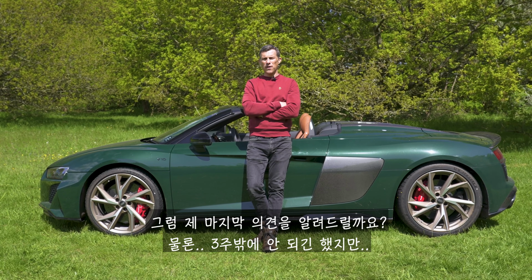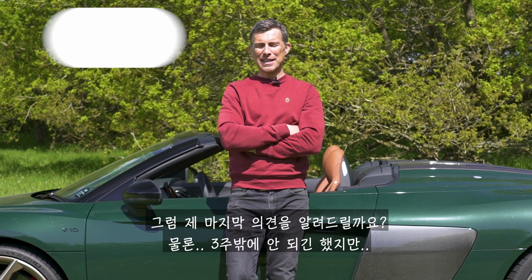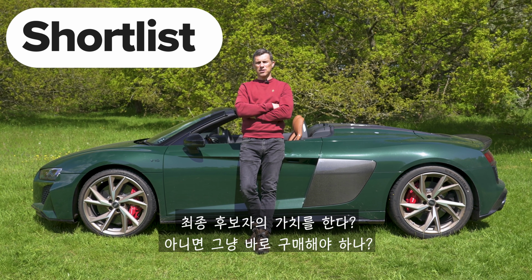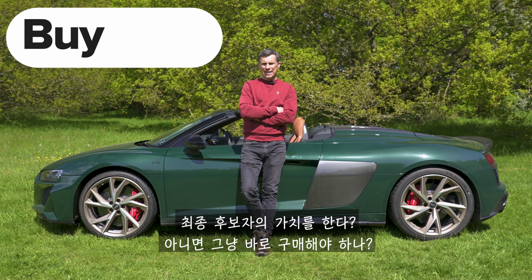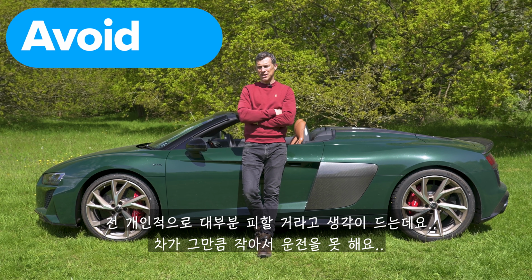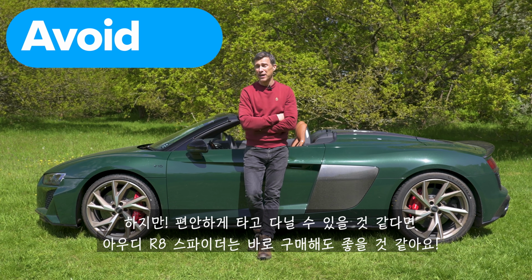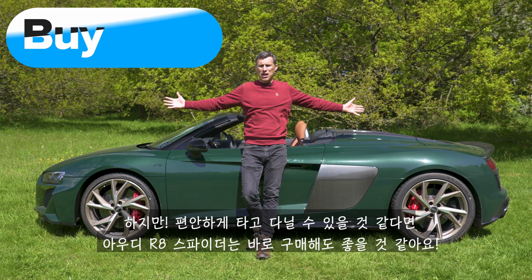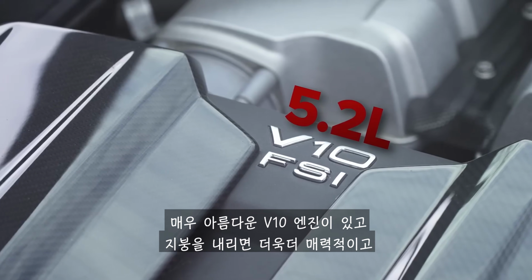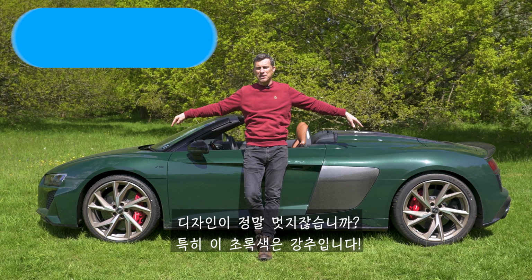So then, what's my final verdict? Well, after 3 weeks of driving the R8 Spider, should you avoid it? Should you consider it? Should you shortlist it? Or should you just go right ahead and buy it? Well, I reckon most people will end up having to avoid this car because they just won't fit behind the wheel. But if you do fit and find it comfortable, I think you should go right ahead and buy an Audi R8 Spider. Beautiful V10 engine, wonderful with the roof down, and it looks fabulous, especially in this green.